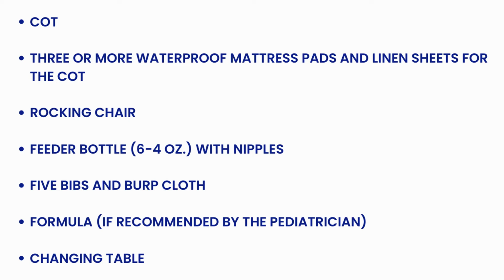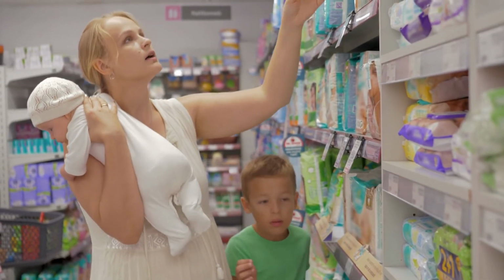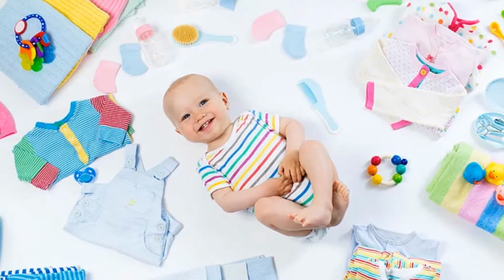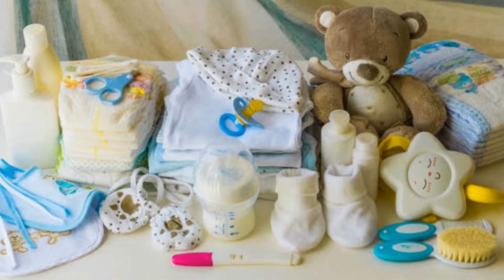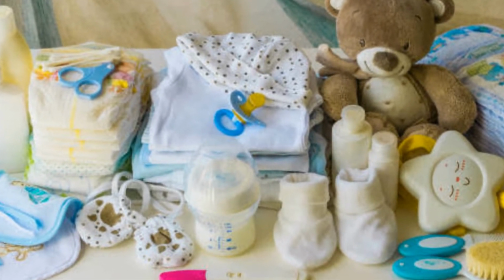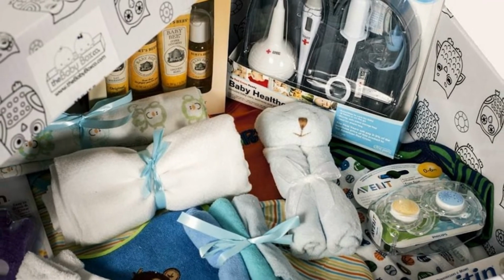Changing table. Essential accessories for changing tables include nappy rash oil, nappies, nappy bin, baby oil, baby wipes, and many baby washcloths. If you are using cloth nappies for your newborn, you must stock 1 to 2 dozen of them. However, in the case of disposable nappies, you will need 10 to 15 nappies per day. Baby purses are another important accessory you must not miss out on.